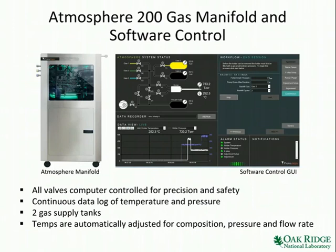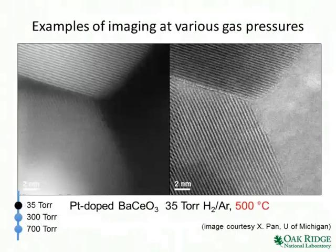The upper right-hand panel lets you do the setup of the experiment and run the experiment. The most important part of this is the data log that goes on minute by minute, which records the temperature and the pressure in the cell, and that can be correlated directly to the time stamp on every image. So you don't have to write down times. You have a direct running record of your experiment. This is extremely important to the experimentalist. Temperatures are automatically adjusted for composition, pressure, and flow rate as indicated, and that will be discussed in more detail by Dr. Damiano.